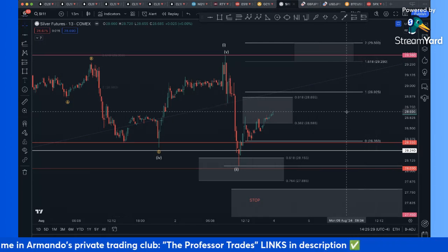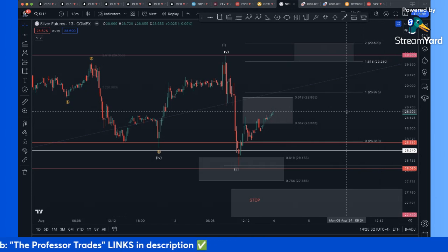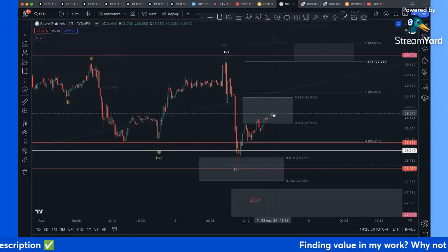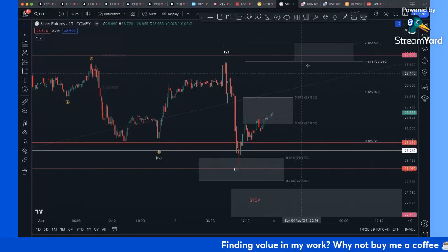But it's just personal preference. I'd rather not see a gap. If it makes a gap, the odds increase of it coming back for it, whereas I'd rather just see this go up in a nice, measured, sustainable manner.